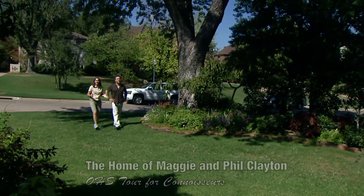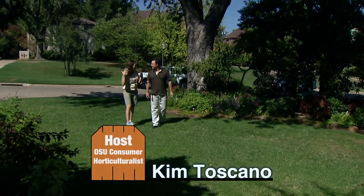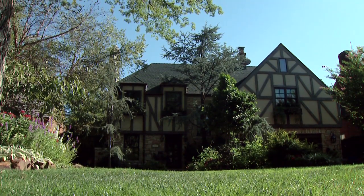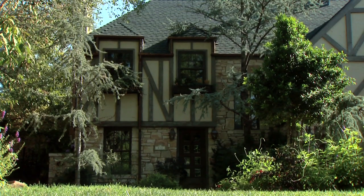The home of Maggie and Phil Clayton, and joining me is Phil. You have a really beautiful home, first of all, and the landscape is so welcoming, and it really connects so nicely with the style of the home. Thank you. I love the house.